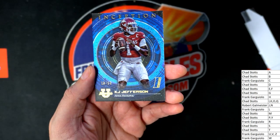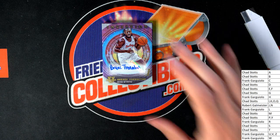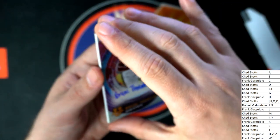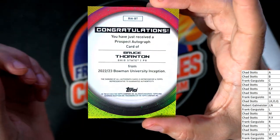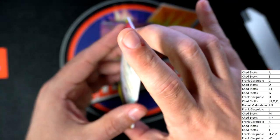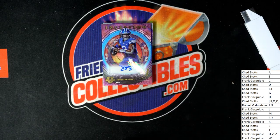Quarterback KJ Jefferson. Next up in the break, it's letter T. Chad, this is a Bruce Thornton autograph hit. Nice autograph, Bruce Thornton. Maybe he'll get selected really early. I don't know a lot about him, but the NBA draft is coming up really soon. So, Ohio State. Yeah, it's Ohio State. Buckeyes, Bruce Thornton.